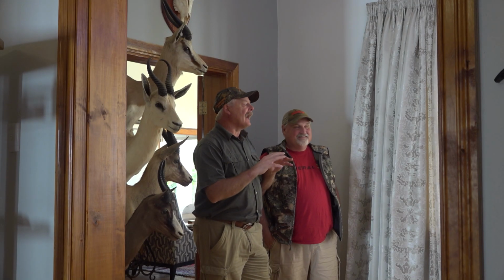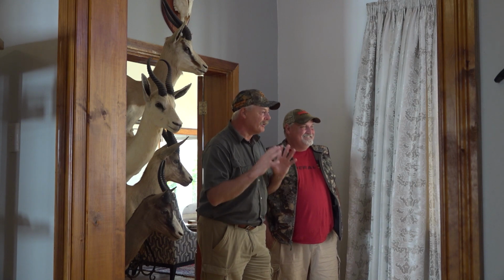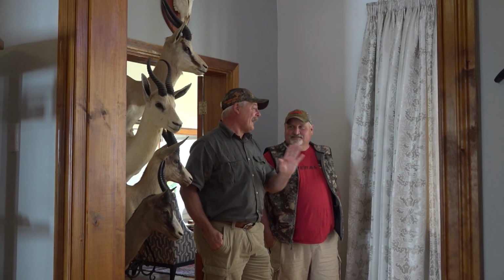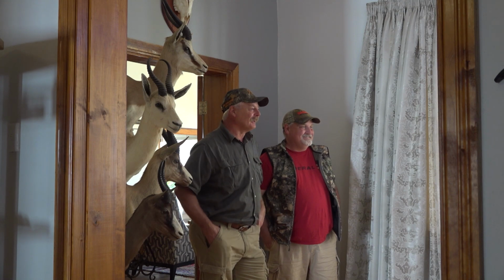Royal Karoo has them in spades. I mean, we've been traveling around looking and we see them everywhere. So I'm pretty excited. They're a wary little animal. They're about the size of an antelope, and boy, they have a big safety zone. So let's stop talking. Let's head out into the field and get up close to some Springbok here in South Africa.